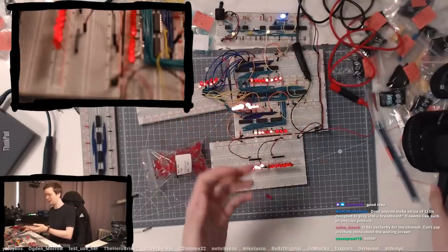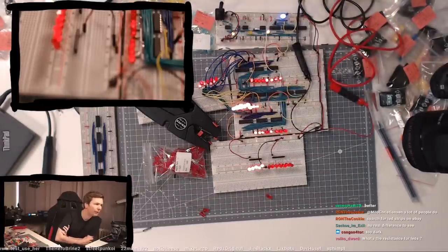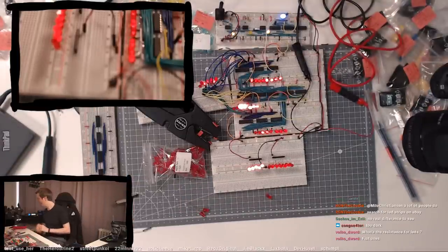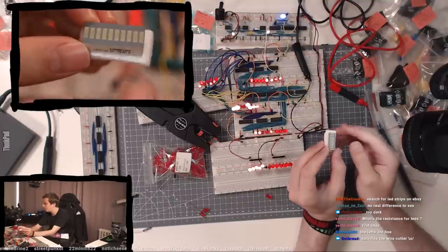My camera is freaking out again. I'm sure it wants the wire cutter. Does anyone make strips of LEDs designed to plug into breadboard? Yeah, actually. So this is like a bar of LEDs.